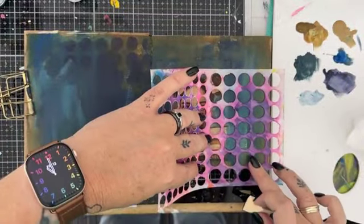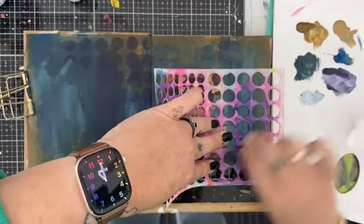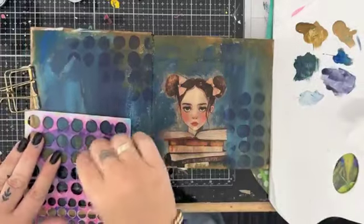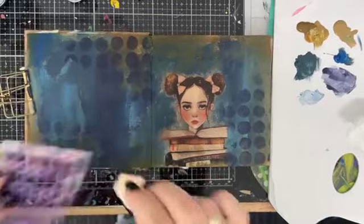And I'm going to go in with my double dot stencil, and just whack a little on there. I like it. Don't want to over dot, but I'm just going to pop on a few dots.